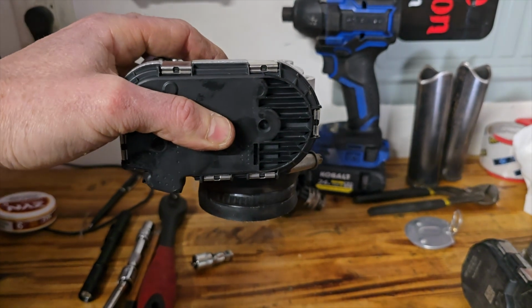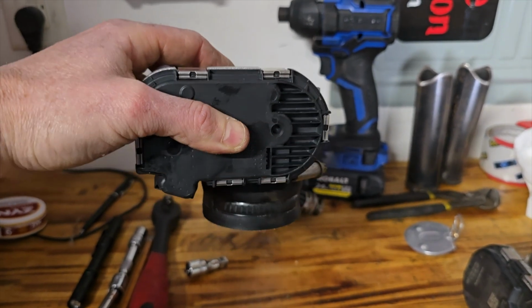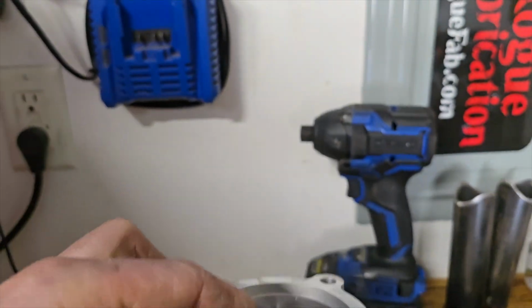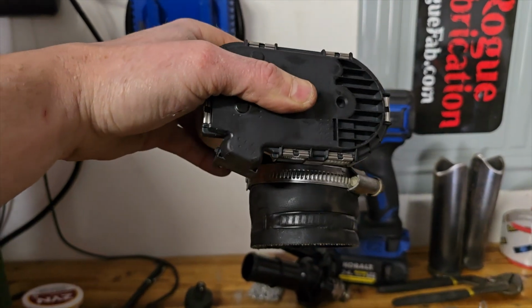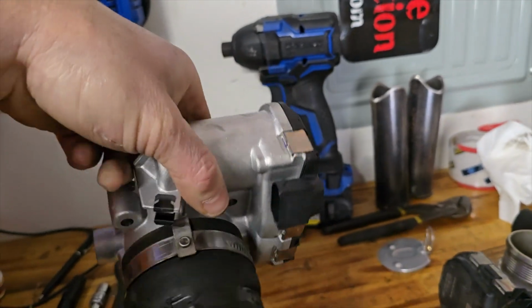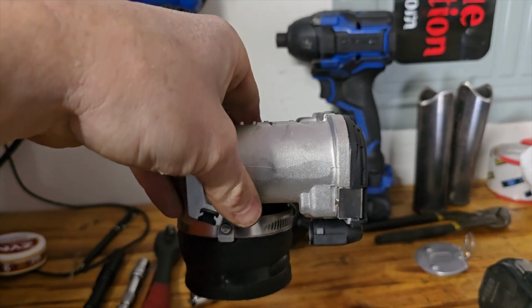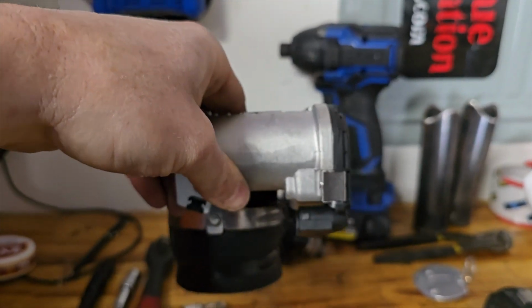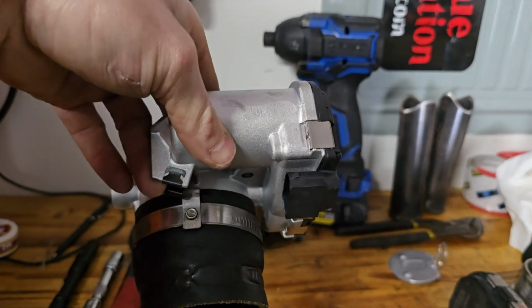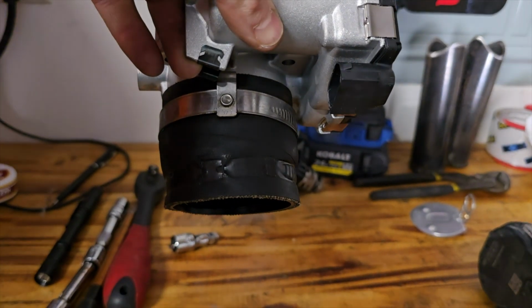Throttle body sits in here oriented like this, with this being the back of the car, looking forward. So your plug, it's on the back side. Makes it really nice, right? Oh, I'm wrong. It goes this way. Yeah. Alright. So now we're looking at the back of it. And that's your plug you got to get off. And then there's a hose clamp here.